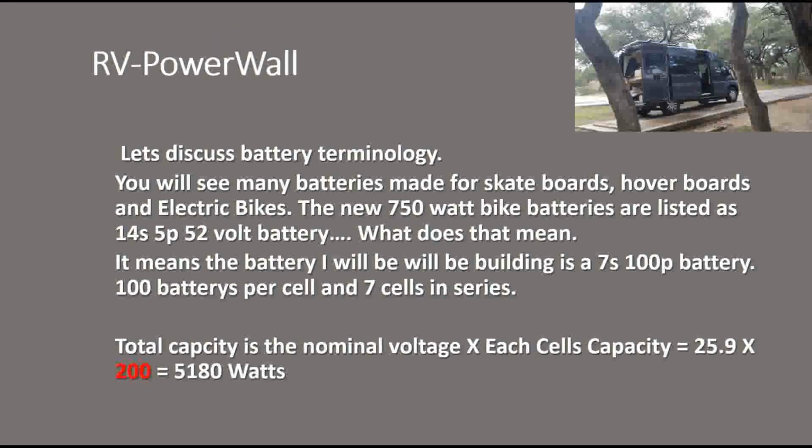Now let's discuss battery terminology. You will see many batteries made for skateboards, hoverboards, and electric bikes. The new 750 watt bike batteries are listed as 14S 5P 52 volt battery. Well, what does that mean? It means the battery that we will be building is a 7S 100P battery. 100 batteries per cell, 7 cells in series. That's what the 7S and the 100P mean. So when you see that, you won't be confused on batteries that are out there for purchase.